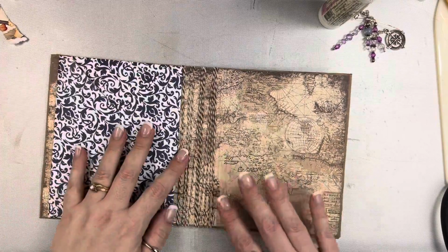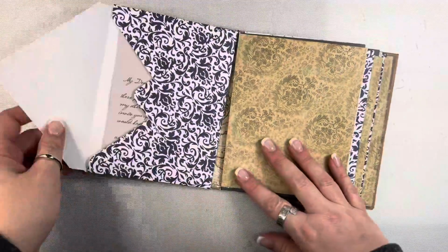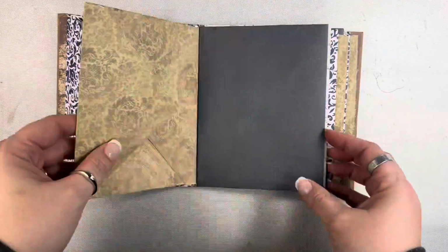But like I said, just let me know. I'm not going to make you watch me add all of the envelopes, but this is what it looks like when it's finished. I'll do a quick little flip through here of it.